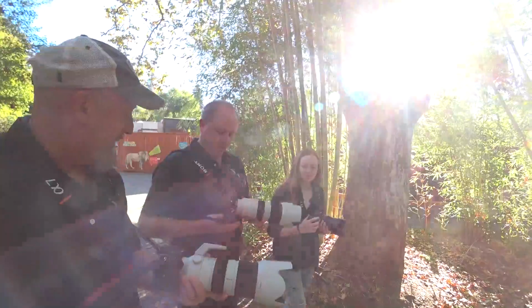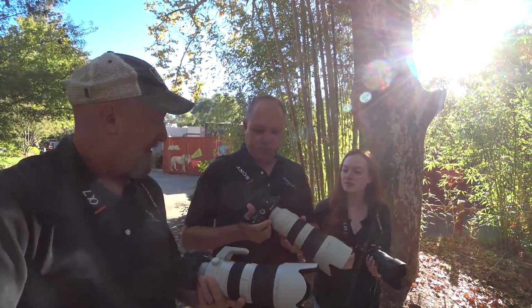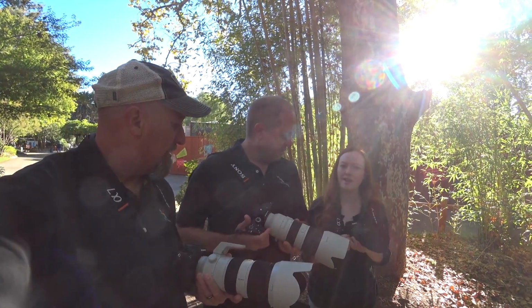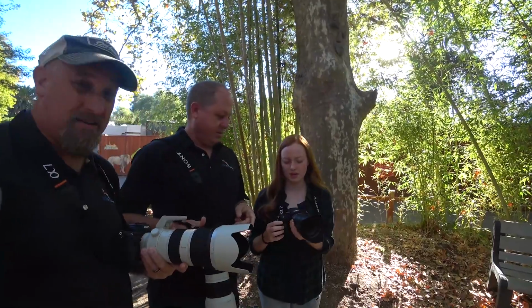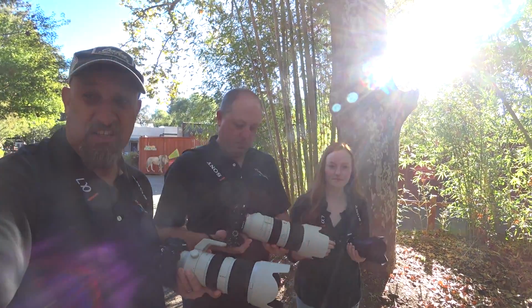So Steve, you and I have the A7R III. I get these things confused. The A7R III was with 70-200 2.8s on them. Yeah, so it's like a 48 megapixel. They're the same body, but you have a 7.3 and then a 24-70 lens. Okay. So we're gonna see what we can do with these lenses.